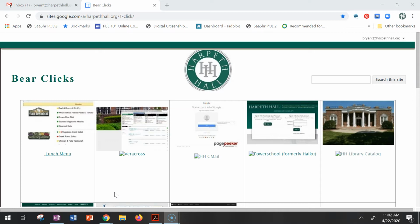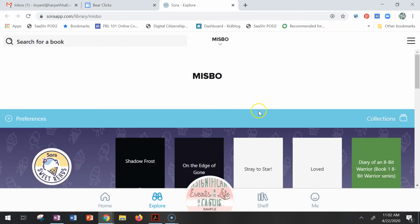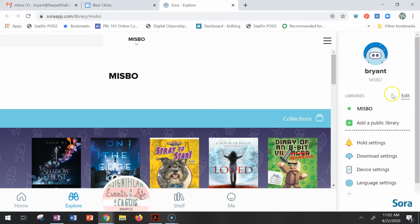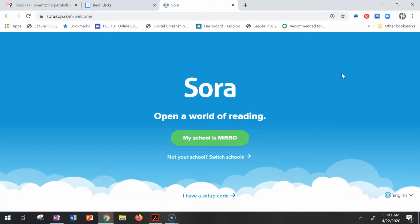So right now I'm in Bear Clicks, and I want to take you down to the second row, and you will see a little icon for Sora. The way you get in is you just click it, and mine opens up and it says Mizbo. I'm going to show you if I would log out of this, what it might look like for you.